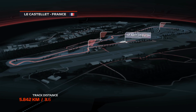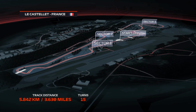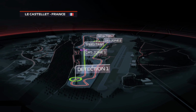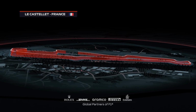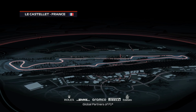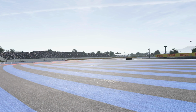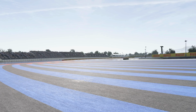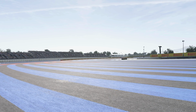Mastering a lap of Paul Ricard means getting to know 15 corners, 6 left and 9 right, for an overall lap distance of 3.6 miles. The two halves of the long Mistral straight are separated by a heavy braking zone into a potential overtaking hotspot at the Chicane Nord. And watch out for the drivers running onto the distinctive coloured stripes, which are low in grip and highly abrasive.